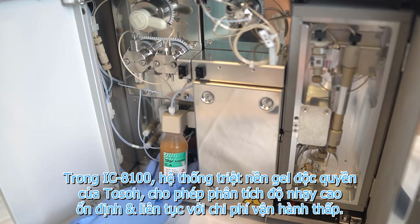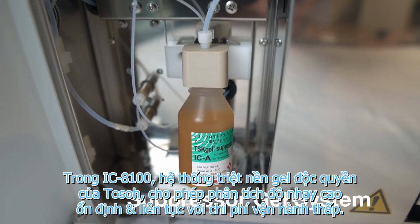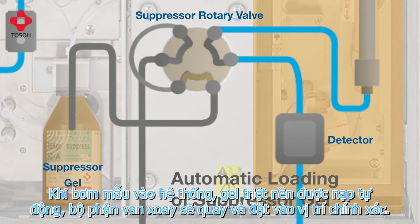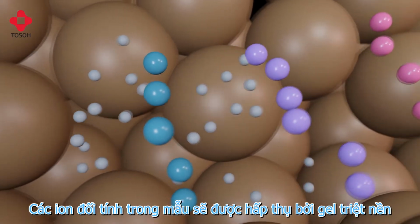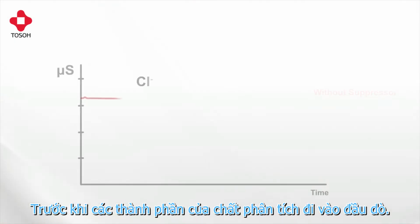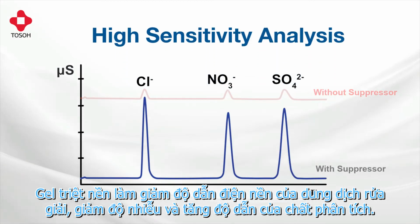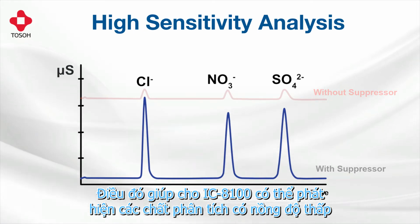In IC 8100, Tosoh proprietary gel suppressor system allows stable and continuous high-sensitivity analysis at a low running cost. When injecting the sample into the system, the suppressor gel is automatically loaded, and the rotary valve will then rotate and set at the correct position. The counter ion in the sample will be absorbed by suppressor gel before the analyte components go into the detector. The suppressor gel decreases the eluent background conductivity, reduces the noise level and increases the conductivity of analyte. This makes IC 8100 possible to detect low-concentration analytes.